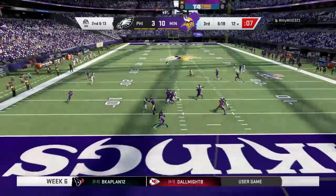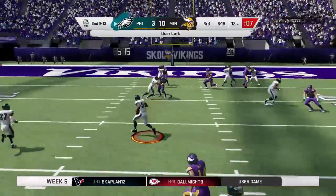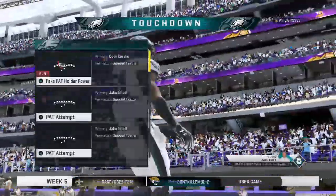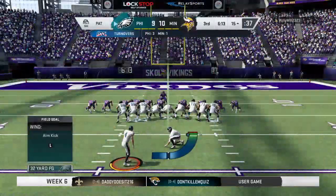From the shotgun, it's Cousins. Looking for Diggs, and it's intercepted. Picked off by the linebacker, Zach Brown. And he takes this one back into the end zone. And the Eagles defense gets a pick-6 TD.